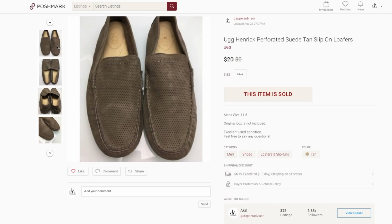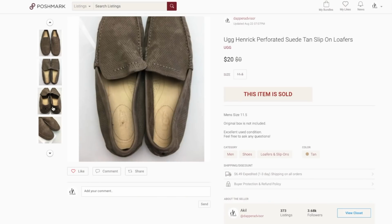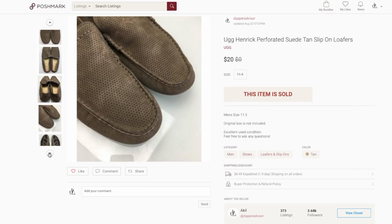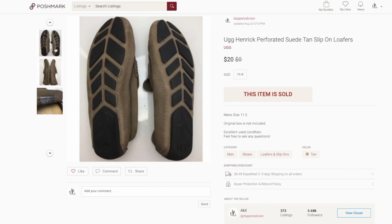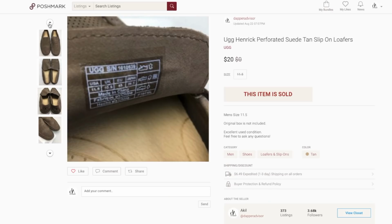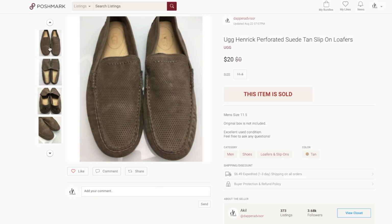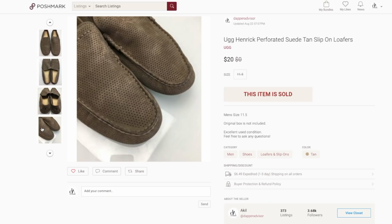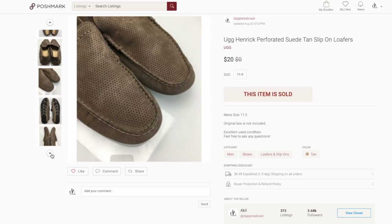Next up is this pair of Uggs slip-on loafers, and this only sold for 20 bucks. It made the list because I feel like I probably could have made a little bit more if I had been a little more patient. I had this in my inventory for maybe 2 months, maybe a little longer, but I thought it was the perfect time to sell it during the summer. And once the summertime was coming to a close, I just wanted to let go of them.